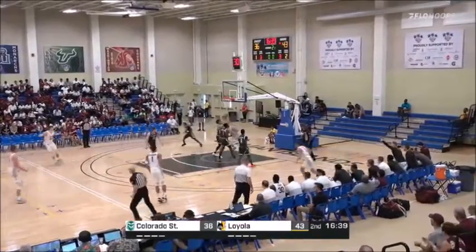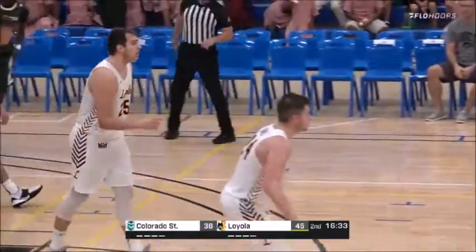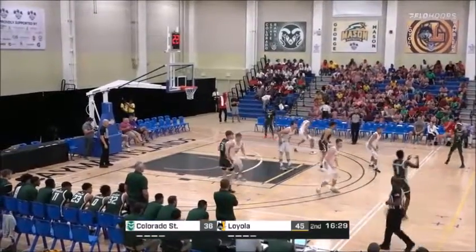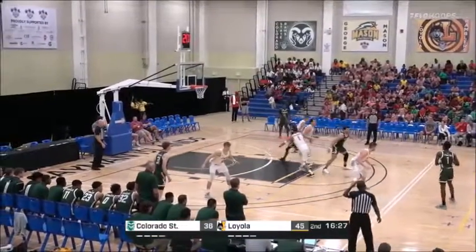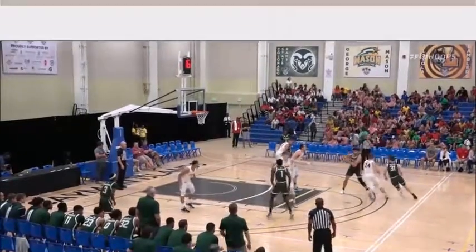Get it down. Oh, beautiful tip. He didn't even catch it. He just tipped it in off the pass. That is a beauty by Krutwig. That's a full 255-pound big man elevating to get the pass in the air and then putting it in the bottom of the net in one stroke. That was impressive and athletic from Krutwig.